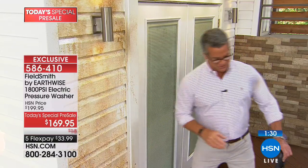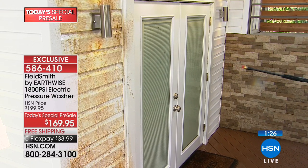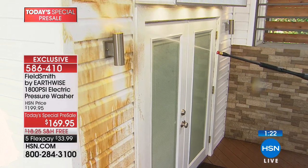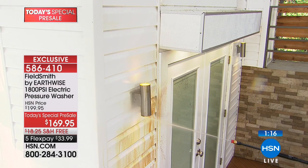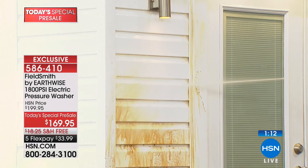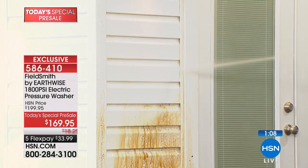Watch what I do. This is the smart way to do it. I just stand back, and you could be this far back. Watch how it gets underneath. Look at that. Yeah, that's vinyl siding, Guy. I mean, that can get so dirty if it's white or gray or yellow. Beige colored house is very popular. It gets so dirty. This gets it clean quickly.